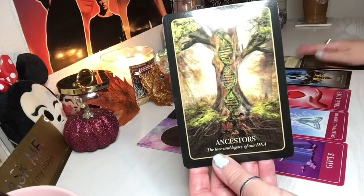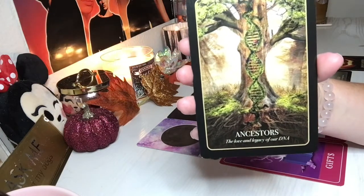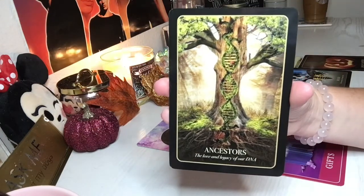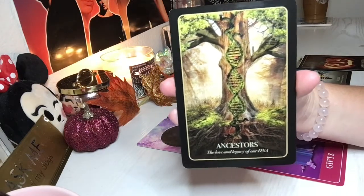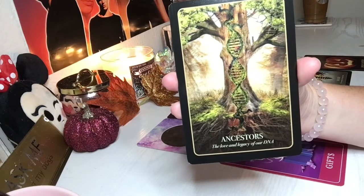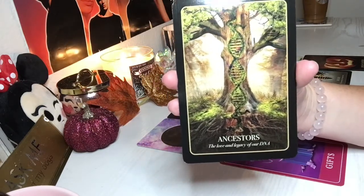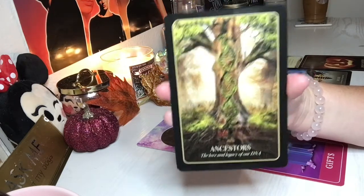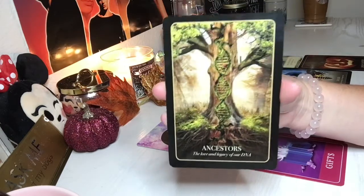All right, and finally, we have ancestors, the love and legacy of our DNA. So I feel like this card is basically saying, as you go into this new season of fall and this new start in your life, you do have ancestors on your side who are protecting you and guiding you, loved ones who have passed and who are on the other side. They are there for you. They're cheering you on. They're rooting you on.